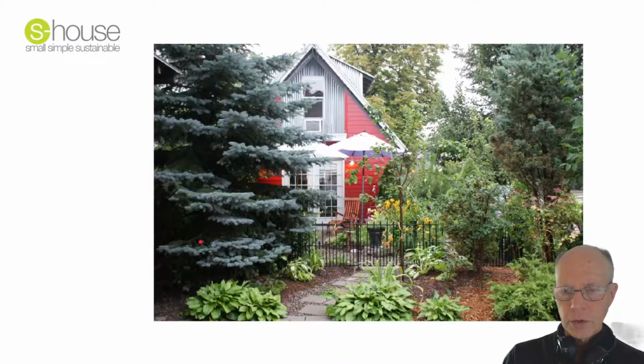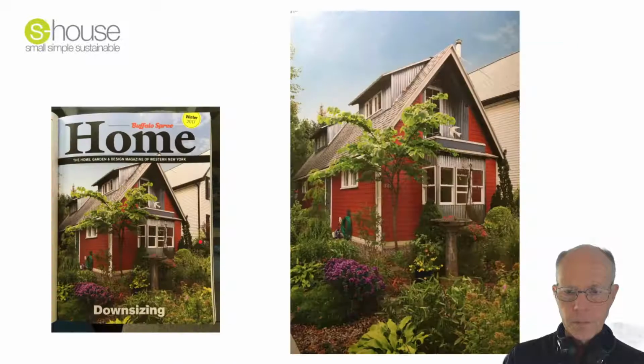And some pictures of it during warmer weather. So even though it was a small house, it garnered a lot of attention. It was in HGTV tiny house presentations. It was also in a couple of magazines. So it was pretty well accepted by the community, and surprisingly cheap to construct.